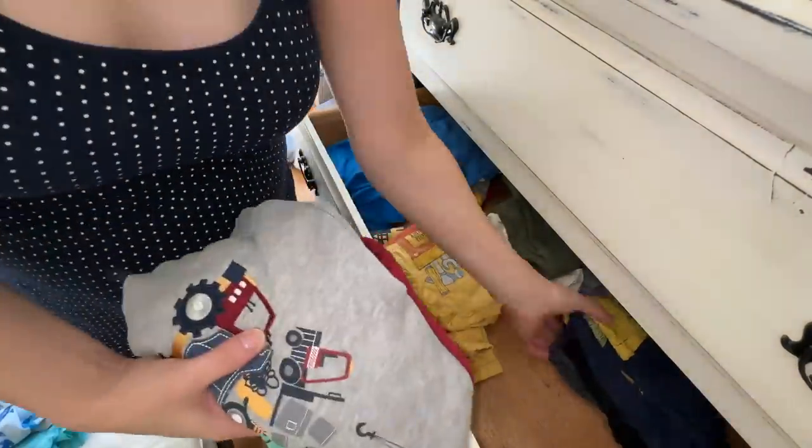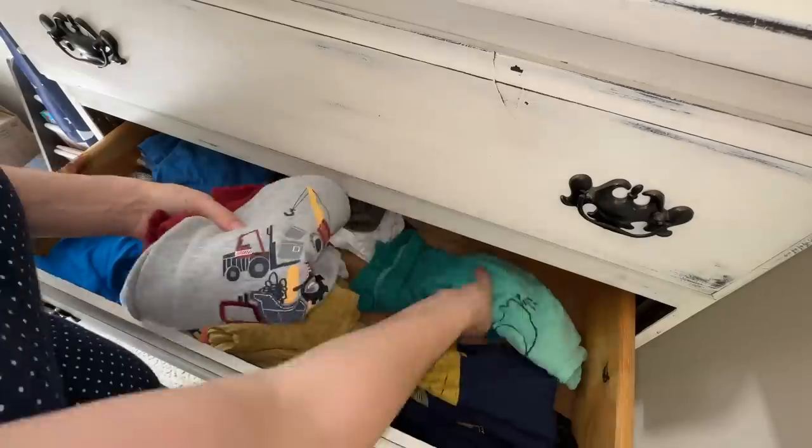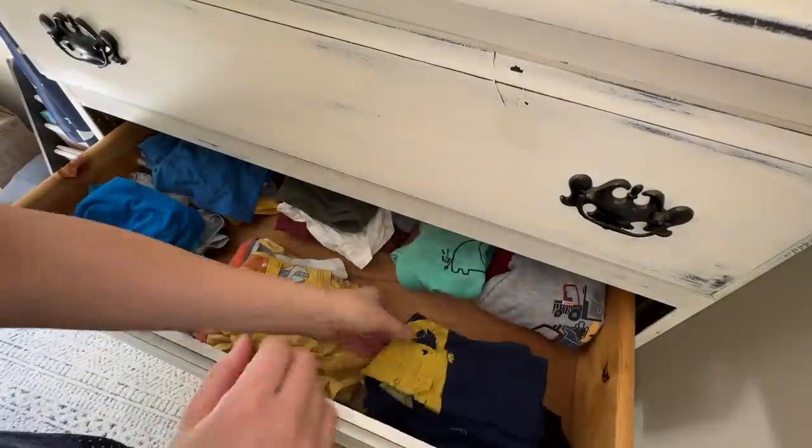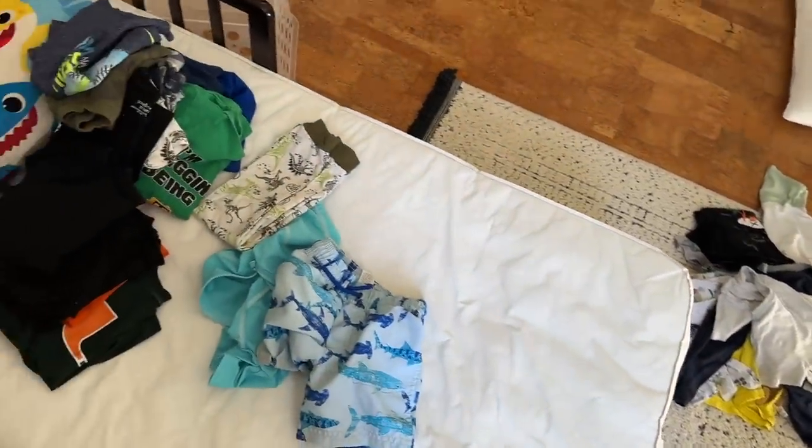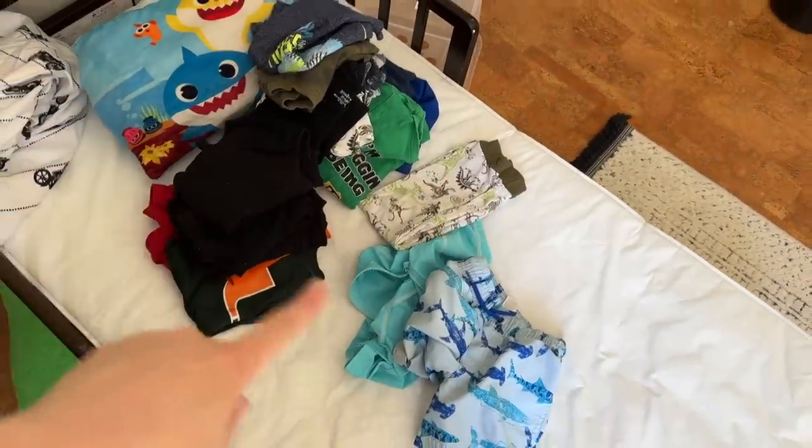So this was the priority for the day that I was trying to get done. First of all, as we have gone through my son's shirts, I had that pile on the floor, which is to declutter, and the pile on the bed is everything to hand down to the twin boys.